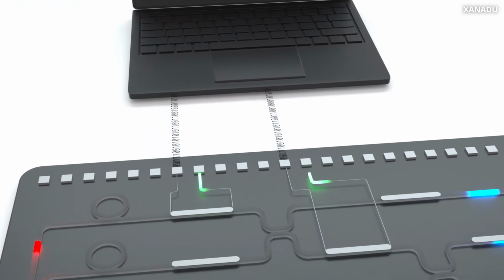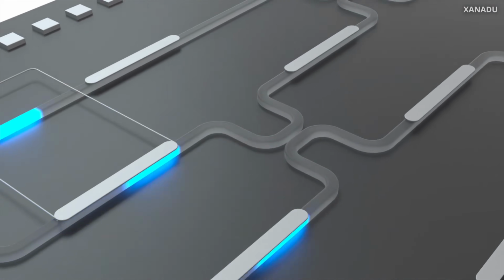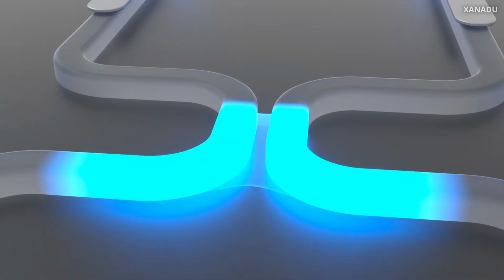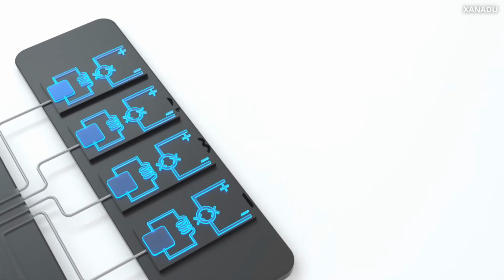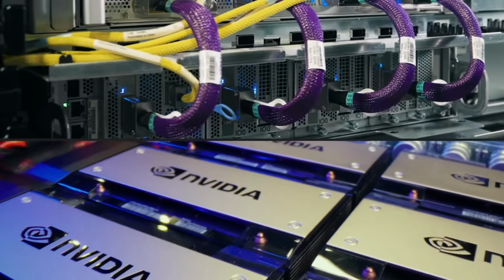To simplify this concept, imagine communicating by changing the rhythm of a blinking flashlight, but billions of times faster. After encoding, these photons travel through microscopic silicon pathways called waveguides, carrying a lot of information simultaneously. At the other end, tiny photodetectors grab the light and convert it back into electrical signals, which are then read by the GPU.